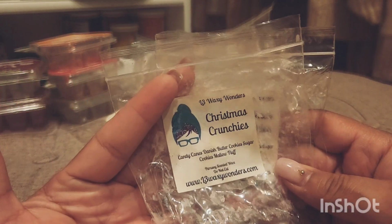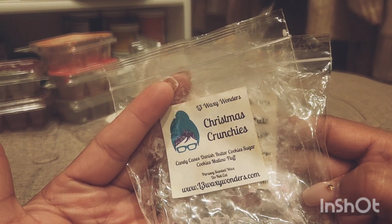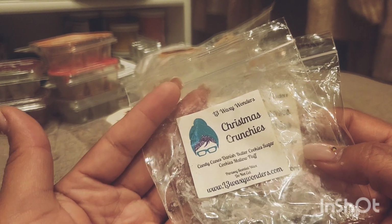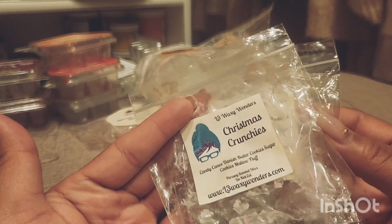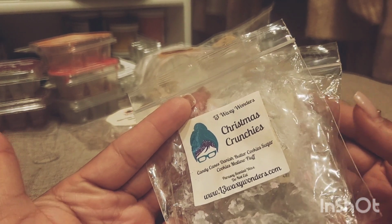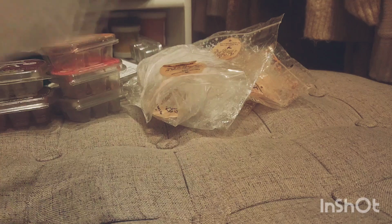And then I have 2 Christmas Crunchies, which is Candy Cane's Danish Butter Cookies and Sugar Cookies and Mallow Fluff. And this kind of gave the same vibe as Escape Room. I mean, let's be real, you can only do so much with the basic cookie and mint blend. So, I mean, it did smell good. I did enjoy it. Of the 2, I probably prefer Escape Room, so that's the one I would repurchase. But they both threw well.